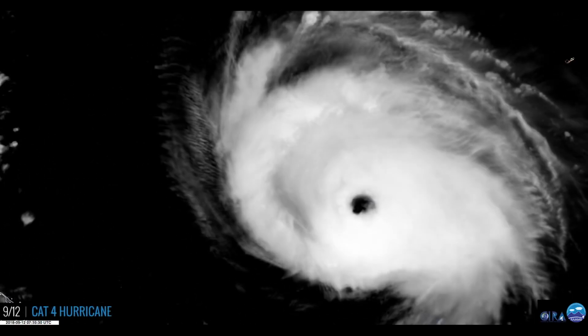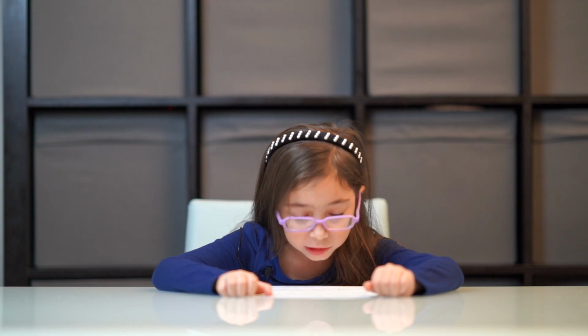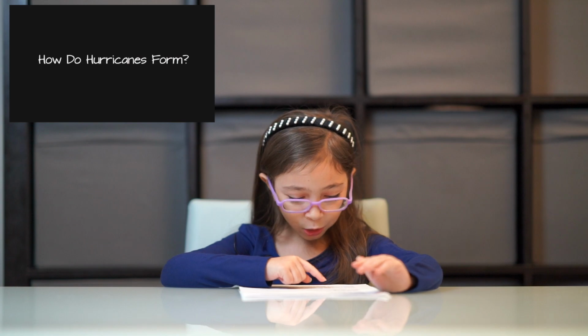What is a hurricane? A hurricane is a giant tropical storm that rotates, with heavy rainfall and super strong winds. Hurricanes are rated in categories. Category 1 is the weakest, and Category 5 is the strongest. A Category 1 has wind speeds starting at 74 miles per hour, and Category 5 goes above 157 miles per hour.